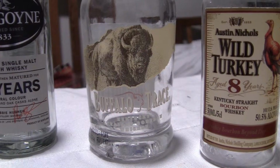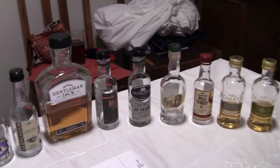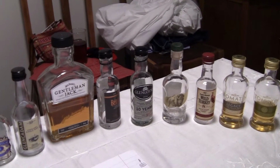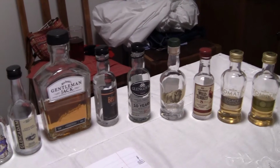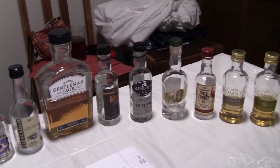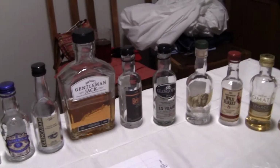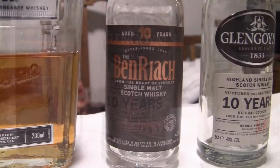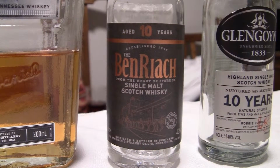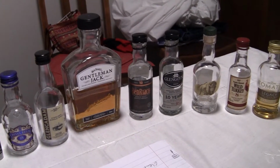Both of those bourbons were, yeah, fine, but they're too strong in alcohol content for my taste, and as soon as you touch them with water, the oakiness swamps forward and just destroys them. So they just didn't appeal to me. And we have a Glengoyne 10 and the Benriach 10. Both of those were okay, but nothing to write home about.